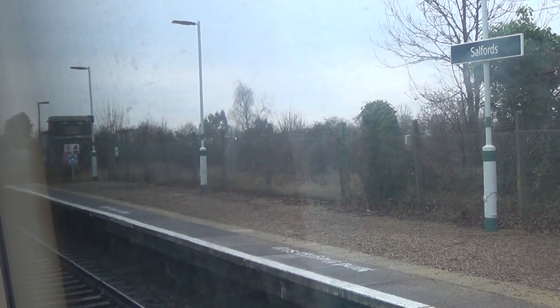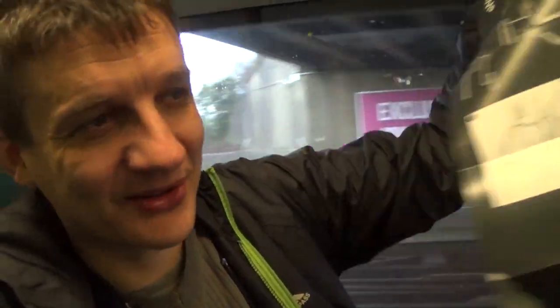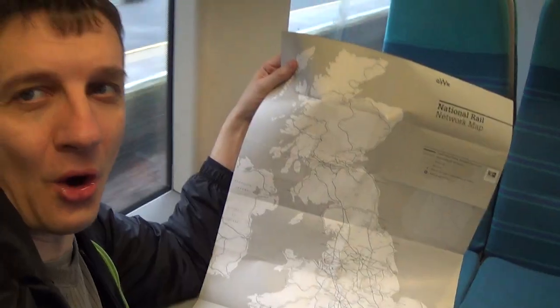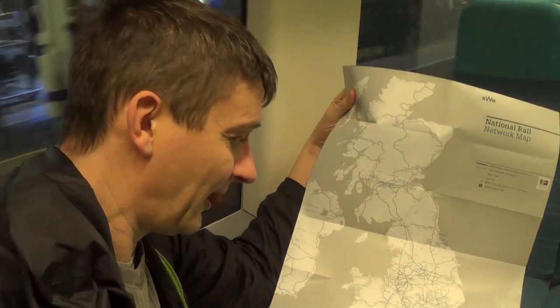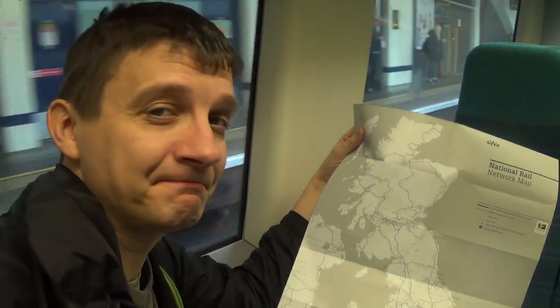Little Haven and Horsham. The next station is Hawley. The thing I meant to tell you is that inside the GWR booklet, you do actually get this. It's a map of GWR services, and on the other side is the closest thing that you can get to that National Railway map, which you can no longer get. Look, it's a map of the entire country, and they call it the National Rail Network map. So well done, seriously, well done GWR for still producing a paper map of all the UK railways. Well done.